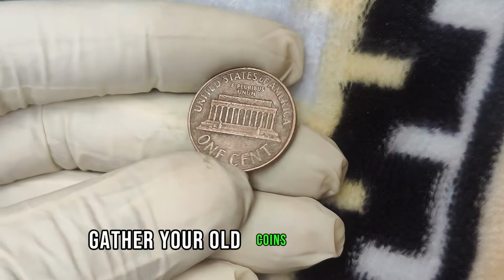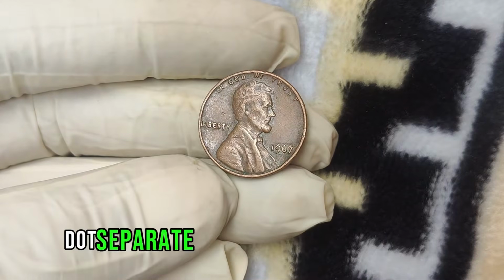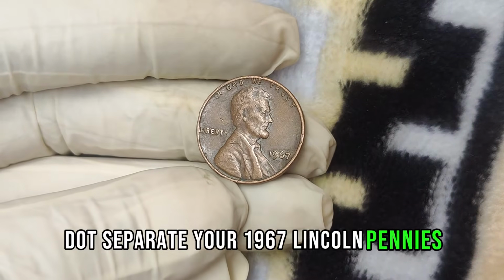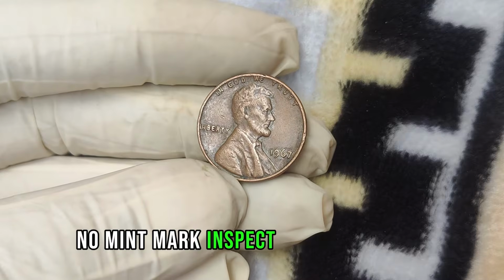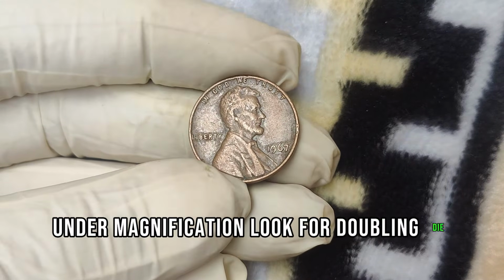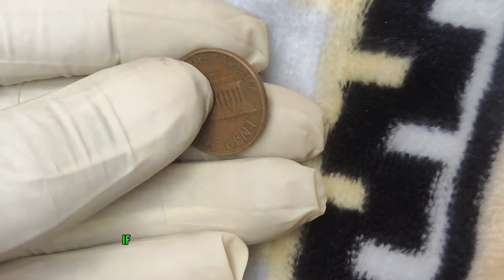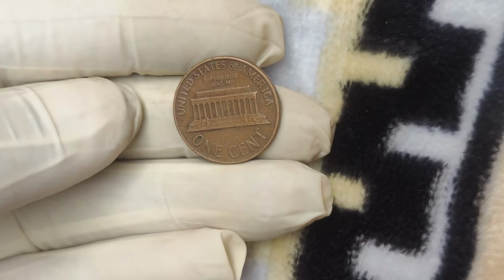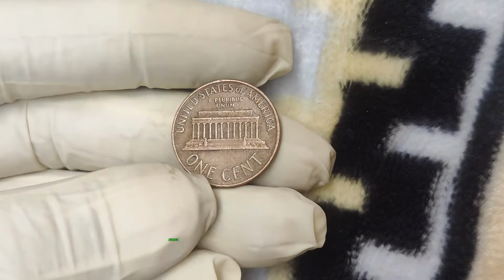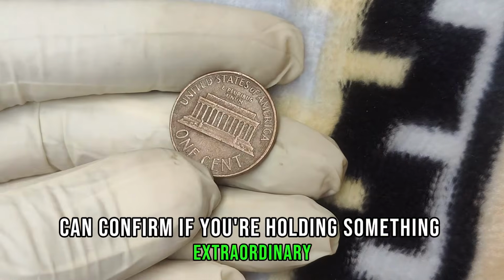Gather your old coins. Every penny, every nickel, every dime. Separate your 1967 Lincoln pennies. No mint mark. Inspect them carefully under magnification. Look for doubling, die cracks, or sharp relief on Lincoln's face and lettering. If your coin looks promising, get it professionally graded. Services like PCGS or NGC can confirm if you're holding something extraordinary.